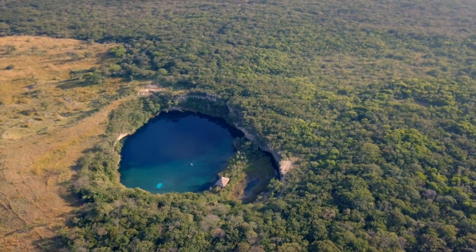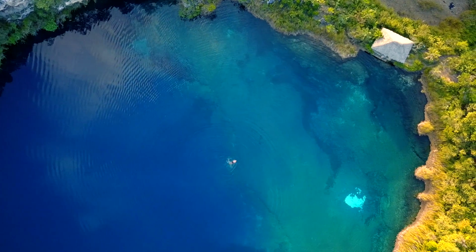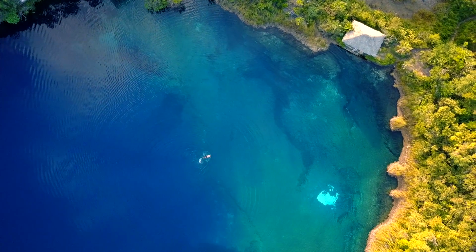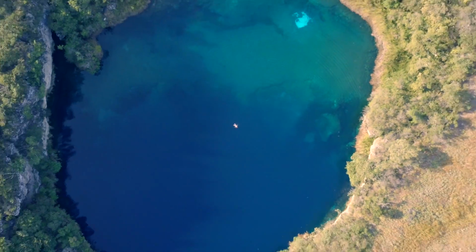A cenote is a natural pit or sinkhole resulting from the collapse of limestone bedrock that exposes groundwater underneath. Especially in Mexico, cenotes were sometimes used by the ancient Maya for sacrificial offerings.